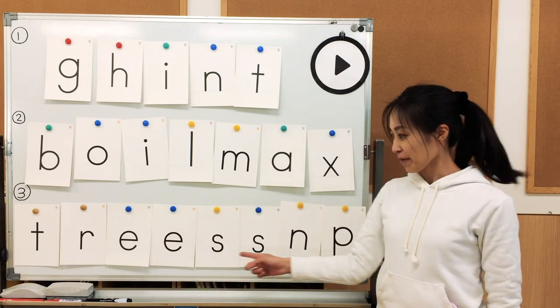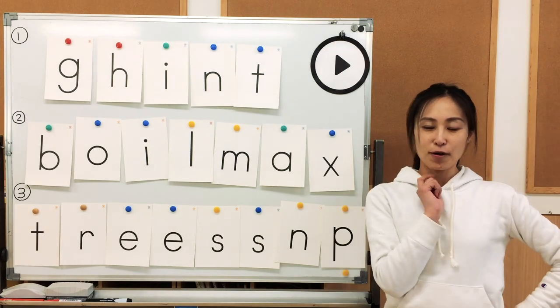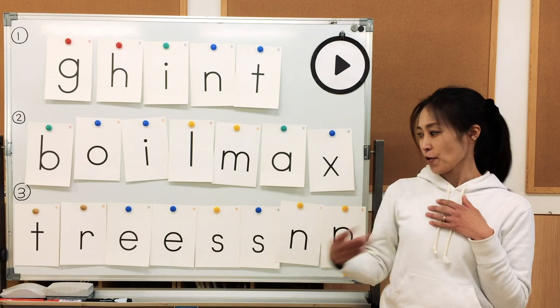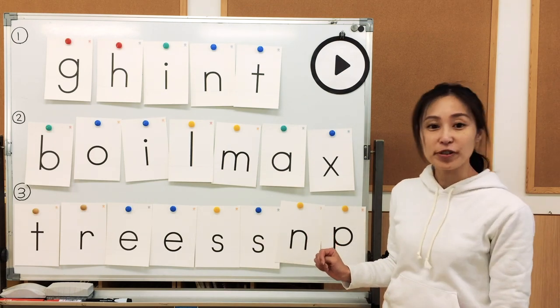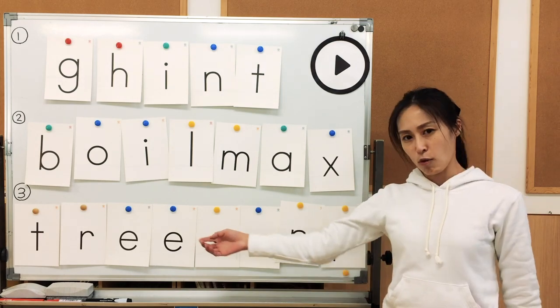Word number three, treason. Oh, you get it for your birthday. I get it for my birthday. You get it for Christmas. It has ribbons on them. What can it be?